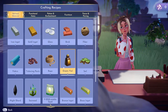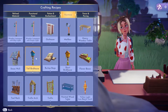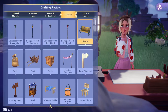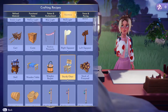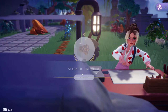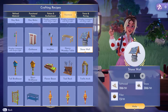The mystery of the teacup item. See, this is the stuff I should be making. Like that. A little birdhouse. You could decorate with these, like this sack right here. A stack of wood. Like, all this is cozy cottage stuff that I forget about. Oh, the stone well.